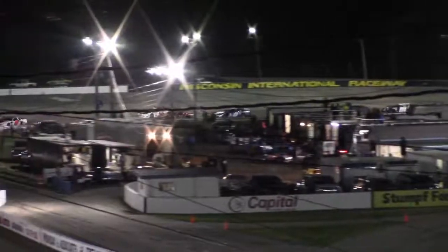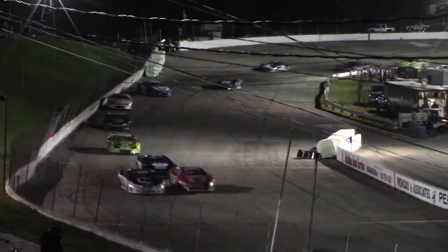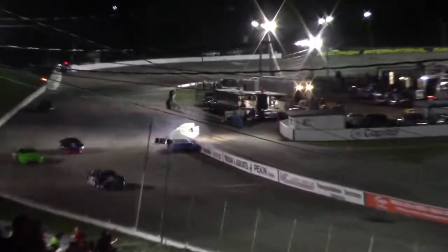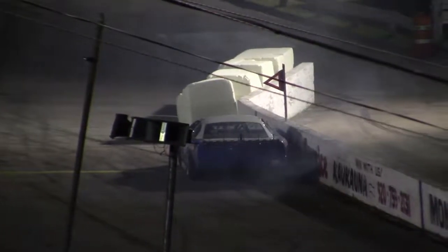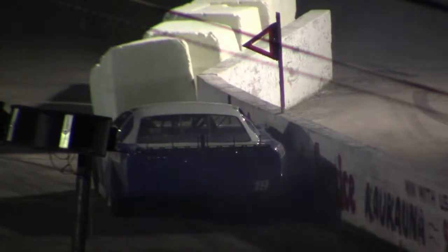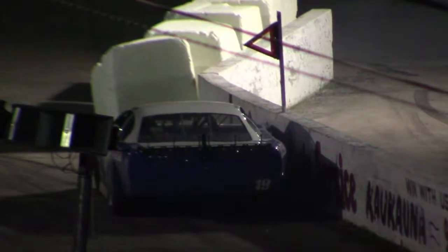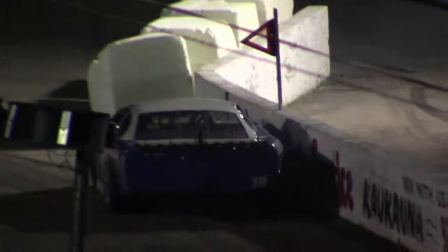Bold maneuver there by Van Wyken to get it back in line. Got a tap from the backside by Bernhagen though. And he'll take a look to the inside going into 3 and 4. Van Wyken wants to shut the door. However, Jesse Bernhagen is there. He's going to open that door up this time as they come out of 4. Side by side down the front stretch. Oh, look out. Whitman goes for a spin, Matt Whitman snapping it sideways off of 4. And that's going to bring out the first yellow in this one.